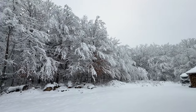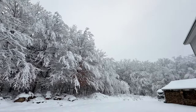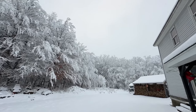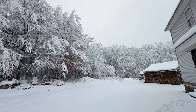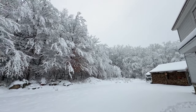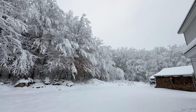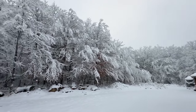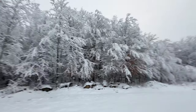I don't think it's as much as they said we were going to get, but still enough to stick to those trees. Isn't that beautiful? It's just beautiful. What a mess, though. There's a lot of power outages we're seeing around us everywhere, people that have on-grid power, so I'm sorry for them, but we're sitting pretty here, except for I got work to do.